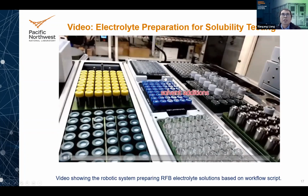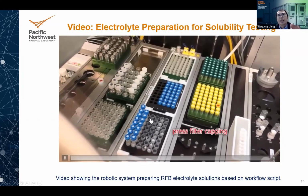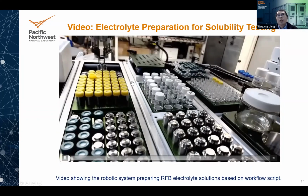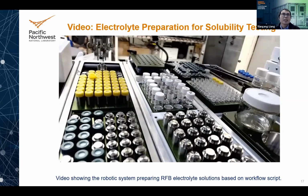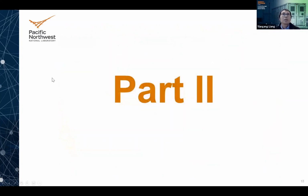And then we dispense the solvent into the vial to make the saturated solution. So everything is automatic. And then we do the automatic press filtration to get the clear saturated solution. And after this, we can do the capping and uncapping operation to transfer 30 or 50 microliters of saturated solution into the sample vial for the NMR or UV analysis. Okay, let's go to part 2.